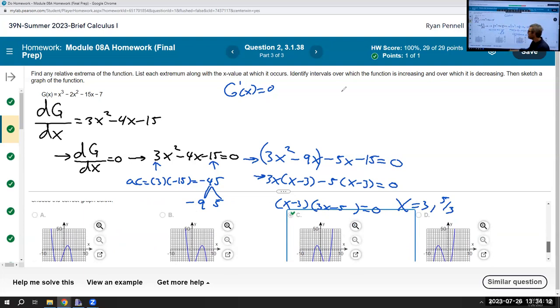Not too bad. If we had to find the maximum and minimum, we would plug those values back into the function. And since this is open, we don't have to have an absolute maximum or absolute minimum. We might just have a relative, but we can plug those values back in there and find those relative maximums. Okay. That's the idea. Questions on that?